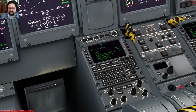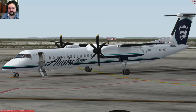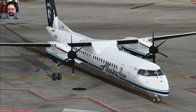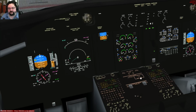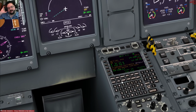Right then, looking at the FMSs as they come up. Meanwhile, on the external, I'm just having a look at the tags, making sure there are no gear pins in. Good. Alright, so we'll accept. So some gear problem over here.